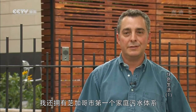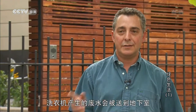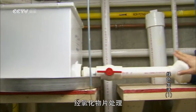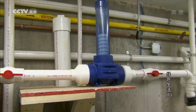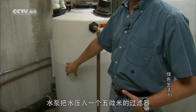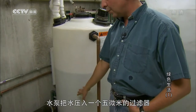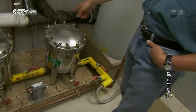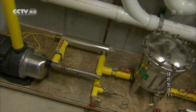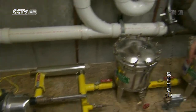I also have the first residential gray water system in the city of Chicago. The laundry washer, its wastewater is sent down to the basement. The process basically is the wastewater comes down and goes through a lint filter. It is then treated with chlorine tablets, and then it is kept in the storage tank until a toilet is flushed. At that time, a pump will kick on and pull this water through a 5-micron filter, a 1-micron filter, and then an ultraviolet light filter before it goes up to flush the toilets in the home, which are dual flush, incidentally.